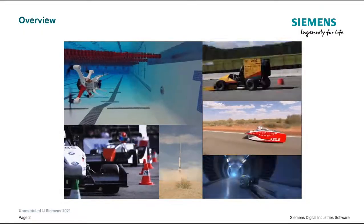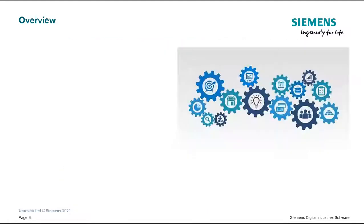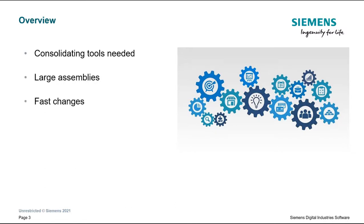Here I'll discuss the areas we can help student teams based on years of feedback from teams across a variety of competitions. Some key topics I'll cover are how Siemens CAD and our PDM solutions can consolidate the number of tools your team needs, how it can handle large assemblies, how it enables faster changes without mistakes, addresses concerns with moving to Siemens CAD, and how our product data management helps to reduce complexity and wasted time.